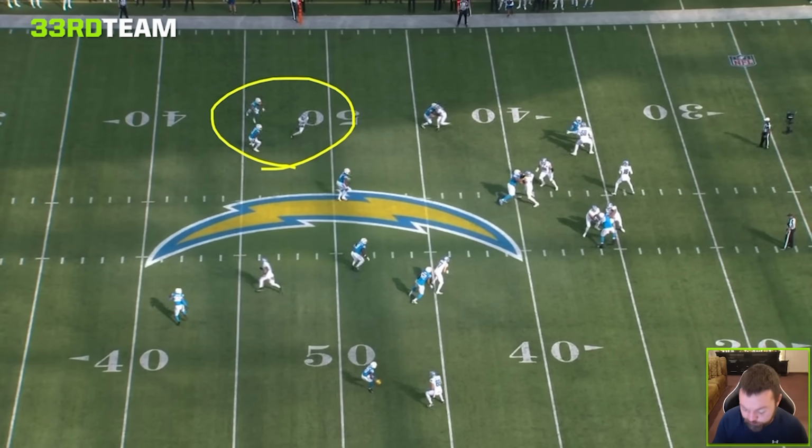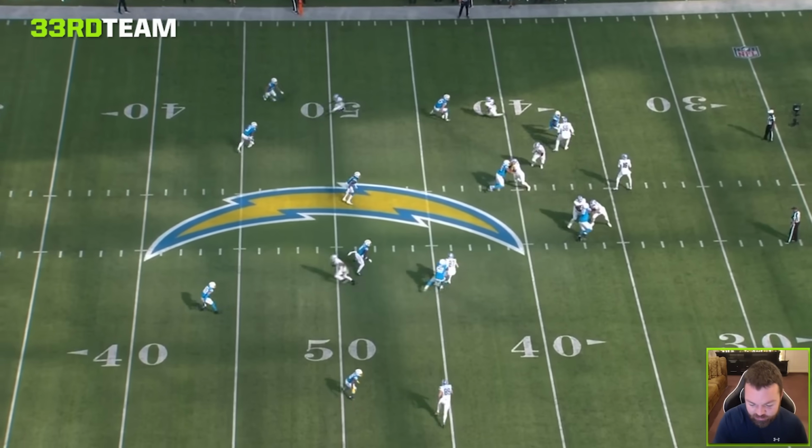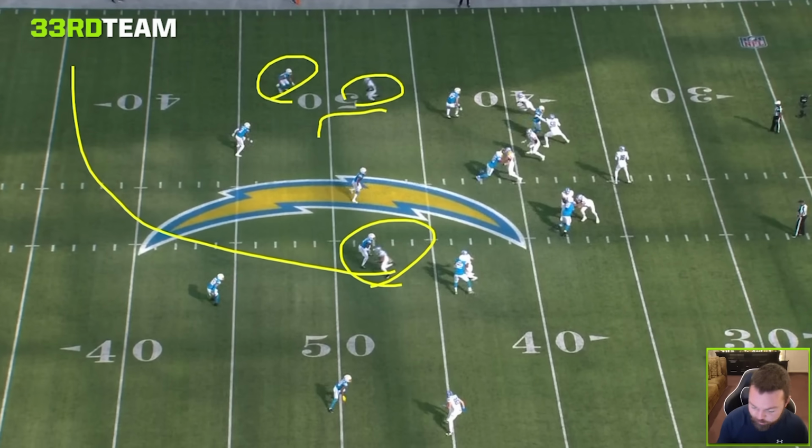Now, this is where it gets tough for Leonard. The backup corner, third play of the game. He's not been on the field a lot this season. He's not expecting someone to go running behind him, but that's what he has to be ready for. He's got to fall off of this once this route is passed off to Derwin James. A lot to ask. Again, think about it. You're Dean Leonard, third play of the game. You're looking at this. The guy that's coming after you is all the way over there.